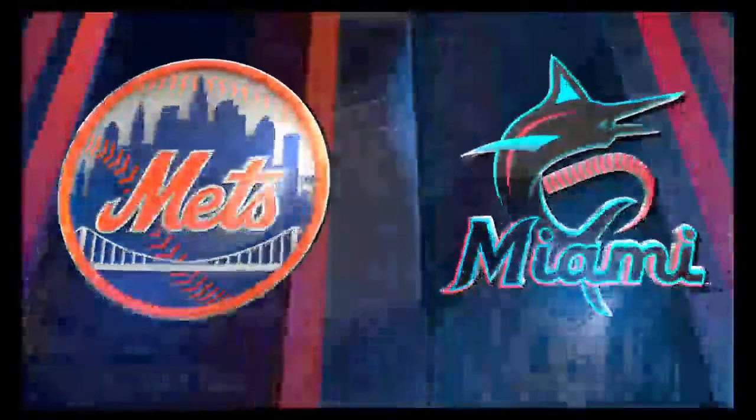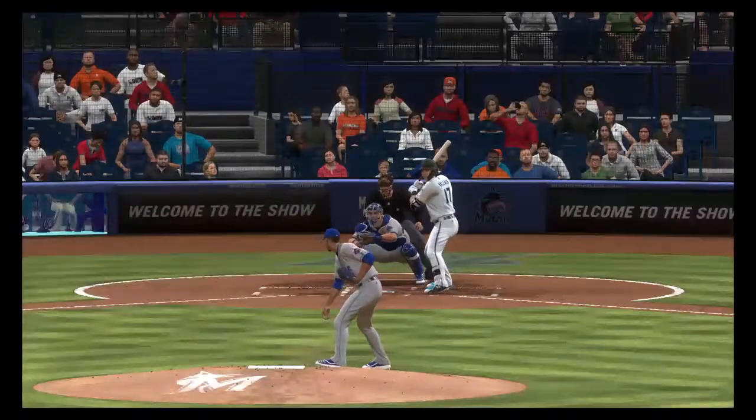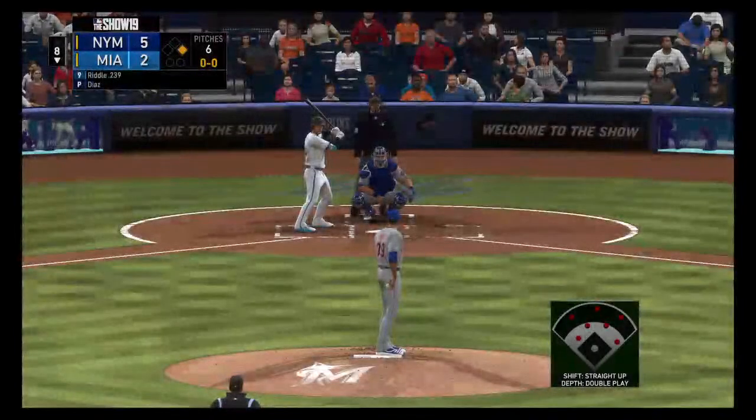Man, that's just painful for a pitcher right there. A 3-2 offering that was right on the corner, but he couldn't get him to chase, and he doesn't get the call. Can't beat yourself up about that one too much.